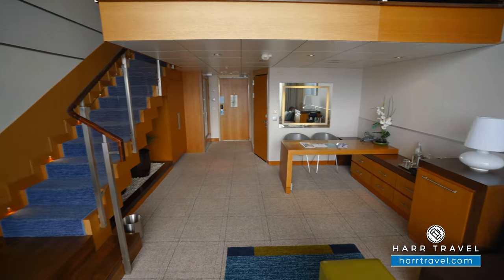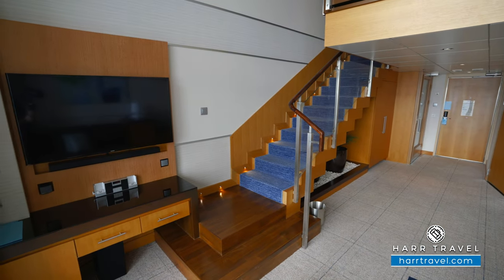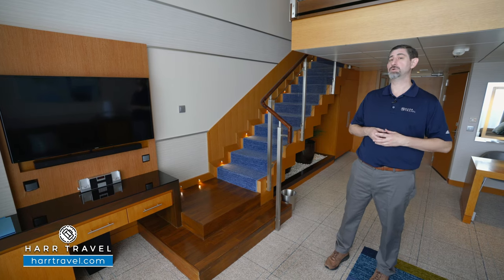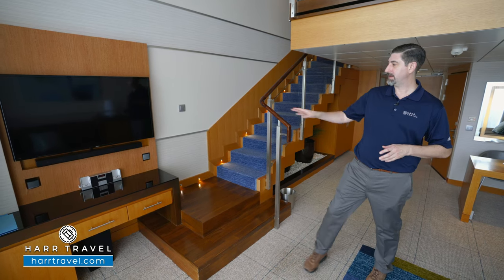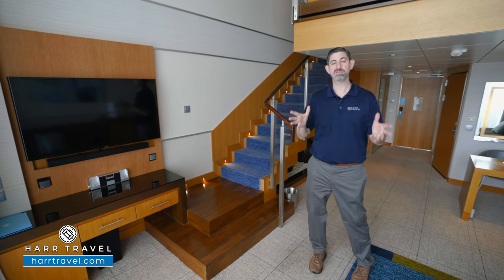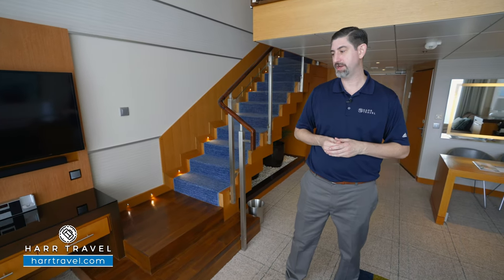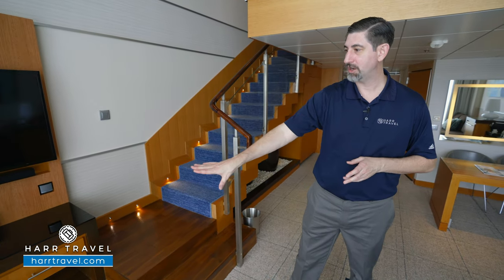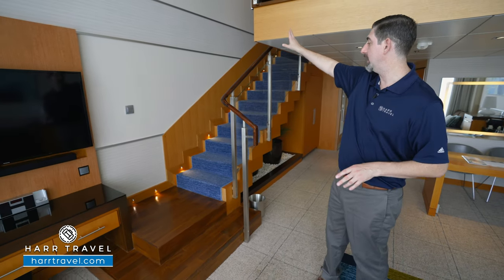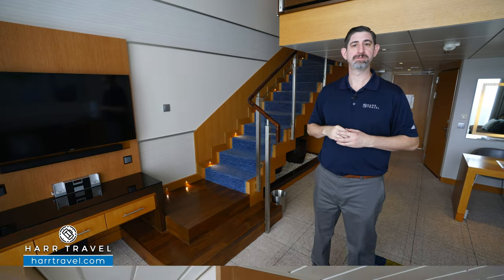You've got a coffee table here and two chairs, and directly across you're going to find a large flat panel TV. It's fully interactive, so you can see what's going on throughout the ship in addition to watching television. Now you've got a sound bar underneath and two Bose speakers. You can take advantage of that to watch the big game, maybe one of your favorite movies on demand, or of course the television channels. You've got a bit more storage underneath here. And I did want to point out that this is the staircase leading up to the loft. However, you have that elevator, I'll meet you upstairs.